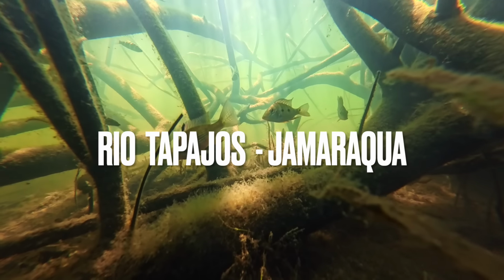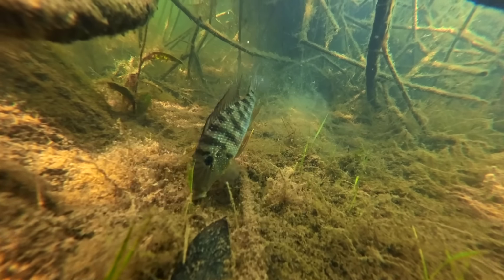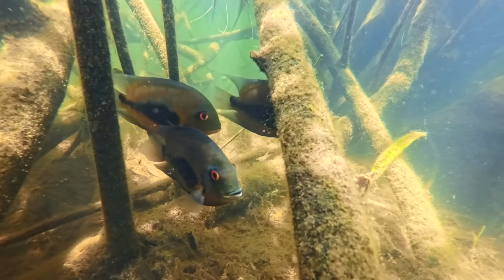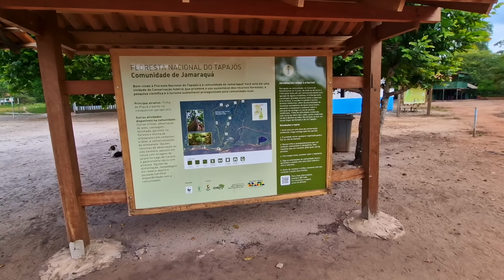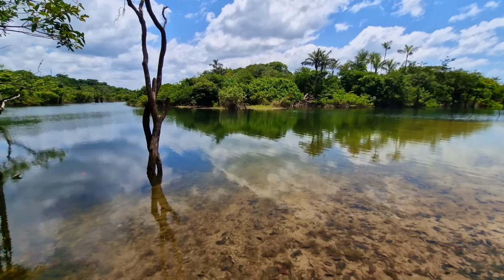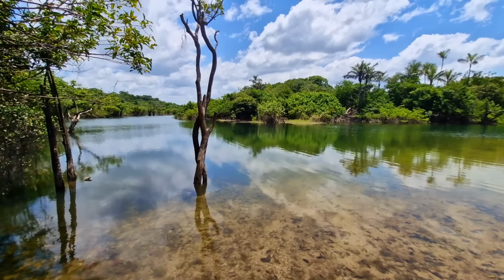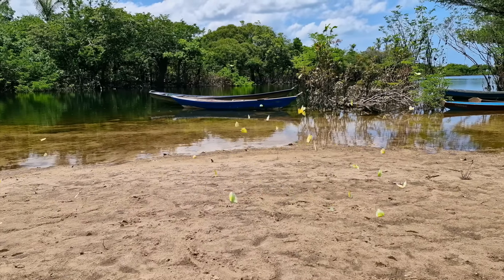My name is Chris Lukhaup and today we will go again to Rio Tapajos, but to Jamaraquá. In this place we will see species that we have not seen in the places before. It is a very quiet place. It's a side arm of Rio Tapajos. Corey and me enjoyed this place a lot. It was not only the underwater scenes, but also the butterflies around, nature in general.